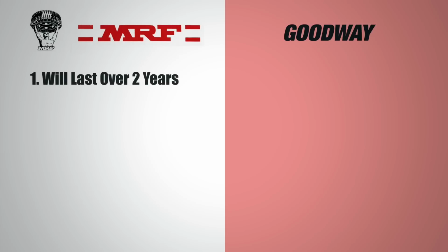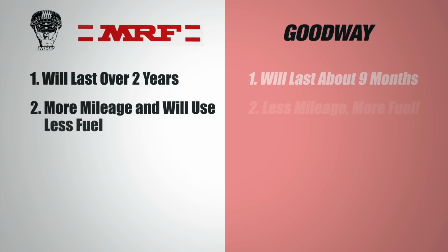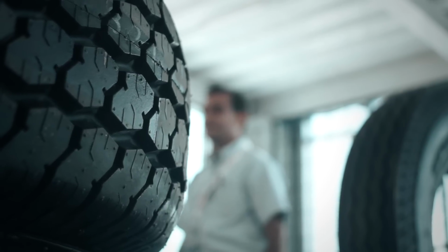The MRF tire will last you over 2 years, whereas the Goodway will last you just about 9 months. That's 2.5 times longer use. The MRF tire will give you more mileage and will use less fuel since it's a heavier tire which creates more traction on the road. The MRF will also allow you to carry more weight. Even though the MRF tire may cost more, you are getting 2.5 times the performance, quality and life over the Goodway.